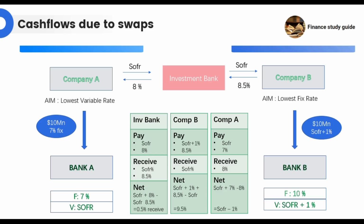The economics just don't stack up. You'd have to cancel your mortgage and start again if you like. And that's probably something that's prohibitively expensive, but it's worth bearing in mind that the existence of swaps is one of the reasons why mortgage rates aren't potentially higher than they otherwise would be.